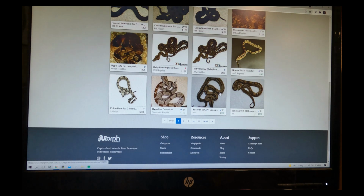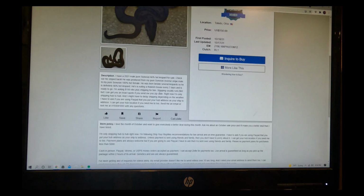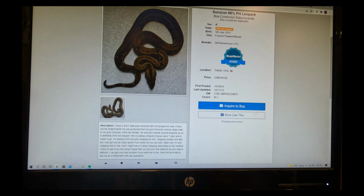You could scroll through here to this Sonoran for $150. I really like the lack of saddles that it has, so let's check that out. For $150, shipping usually runs about $60, so you figure that's $210. But that's a very beautiful boa constrictor. So let's say that this is the boa constrictor we want to purchase.